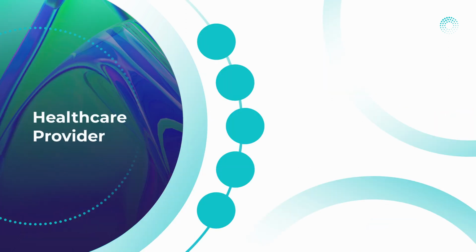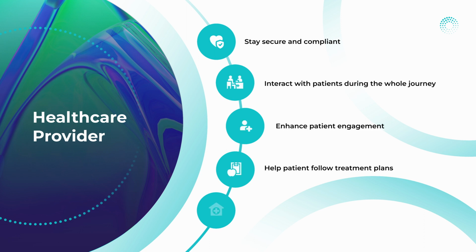Healthcare provider. In the ever-evolving healthcare landscape, patient-centric care is the goal.